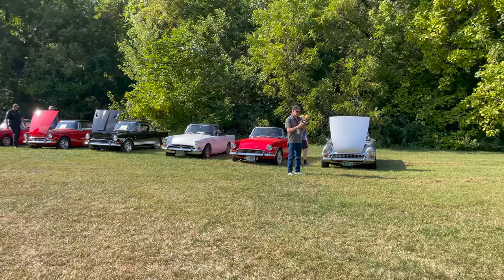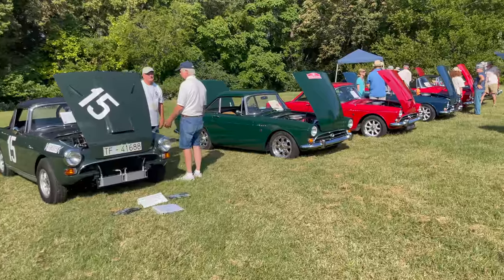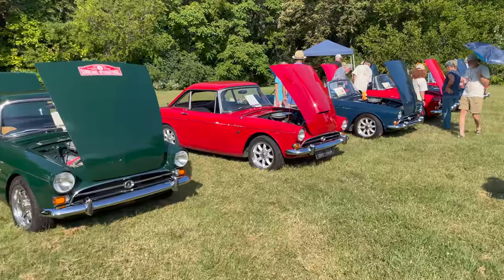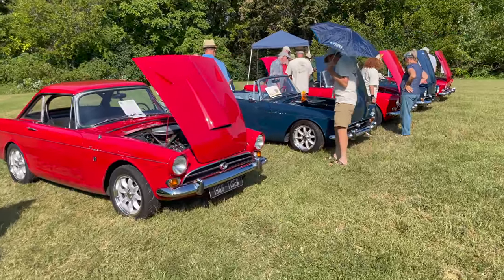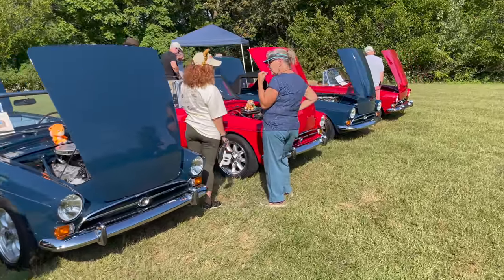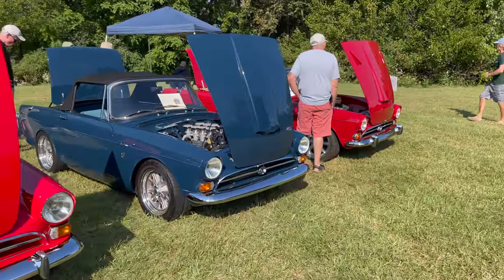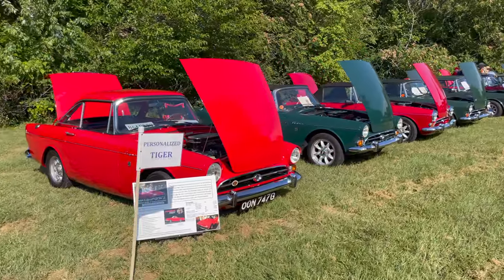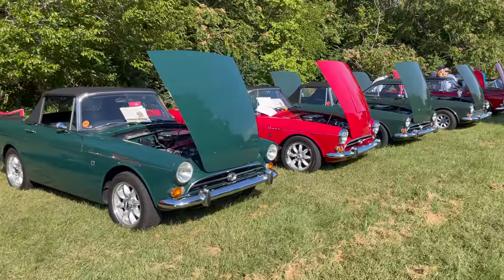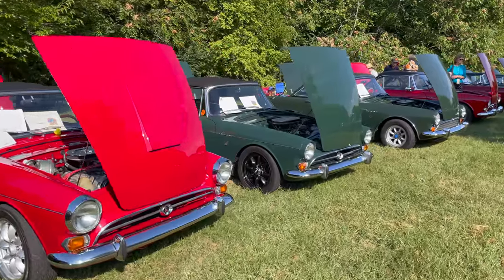Not sure which class this is. This might be the cars that are not judged. And here's the modified Tigers. And here's personalized Tigers, which are the same performance as a stock Tiger. They have stock brakes. They're supposed to have the original engine, or at least up to a 302, but have been customized in other ways.